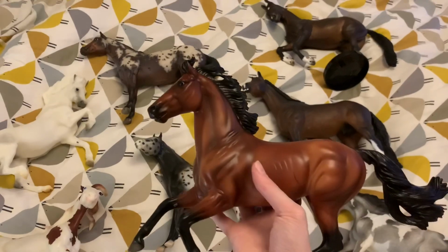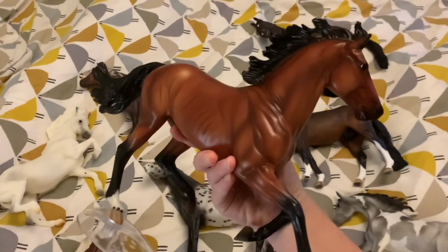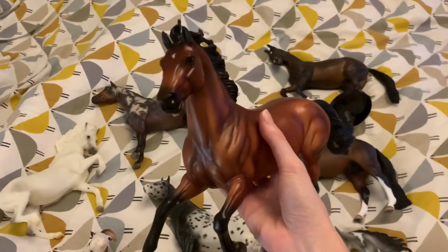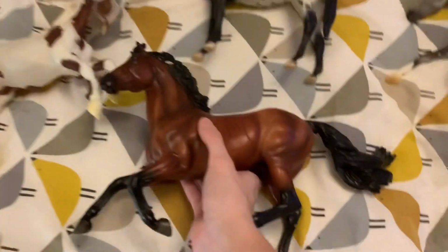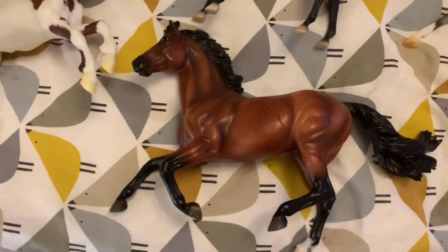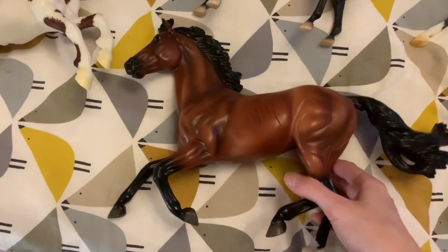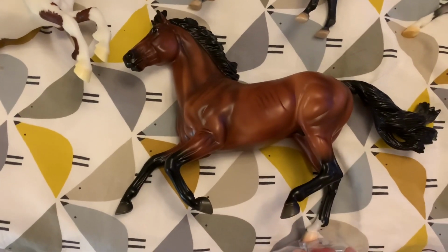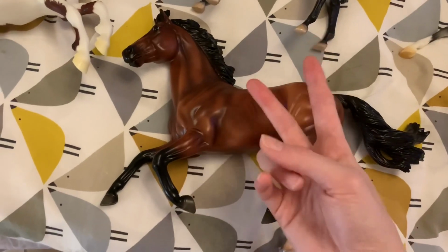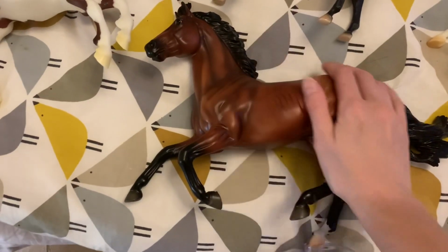So this is Reggie. This is a celebration model for Breyerfest 2020. I actually have two of these guys. This is my out of box one, and I do have one that is still in the box. He is very sentimental to me because this was actually my very first Breyerfest ever in my 10 years of collecting. And so this was the first celebration model that I've ever received for free or included with my ticket price, and I just love him.